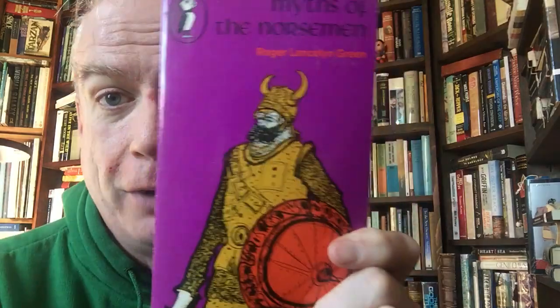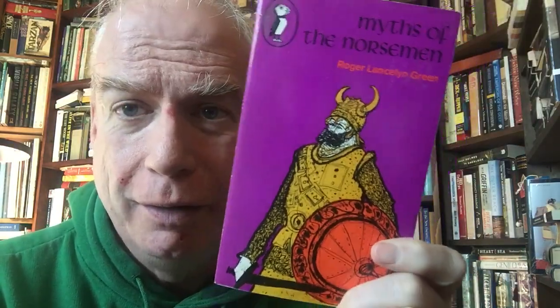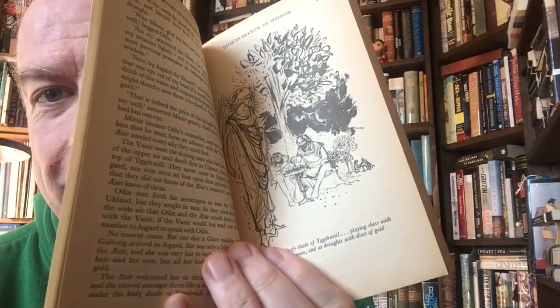This is Roger Lancelyn Green. This is a mint condition copy of his book on Norse mythology, with scraggly line illustrations. There we go. There are the gods and the golden apples of Idun. This is just a terrific retelling of Norse mythology. Just fantastically well done. No problem with ergonomics. If you're sitting on the floor, you have no problem with ergonomics.